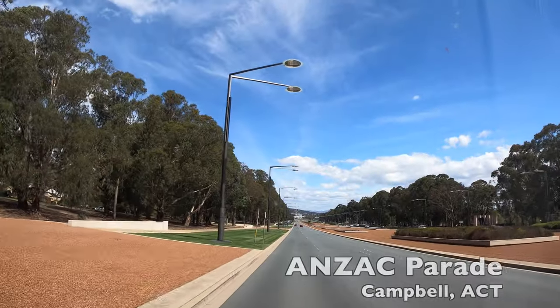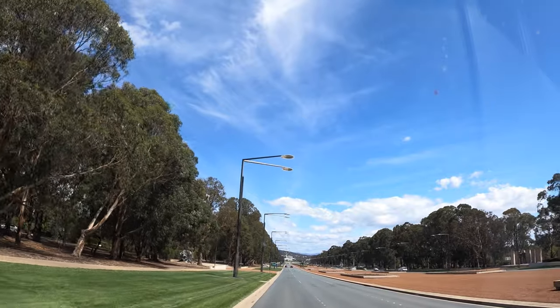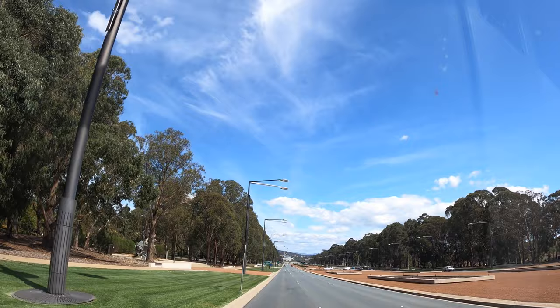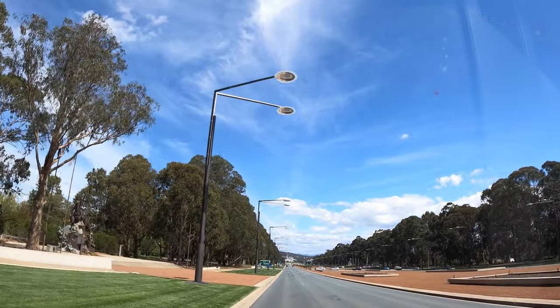Even as we're moving along this particular way here, on the left-hand side, we have the Navy Memorial dedicated to all the naval personnel. And to the right-hand side is the Australian Army Memorial, also known as Diggers.